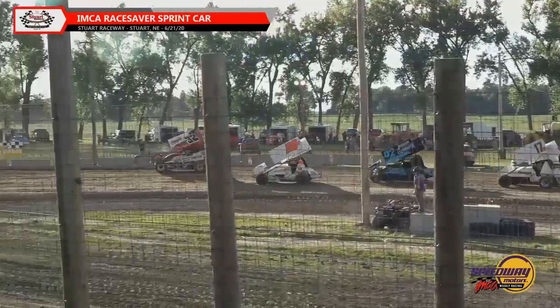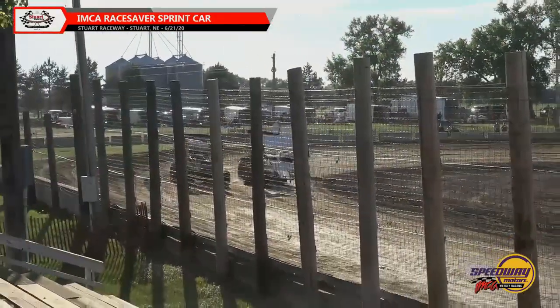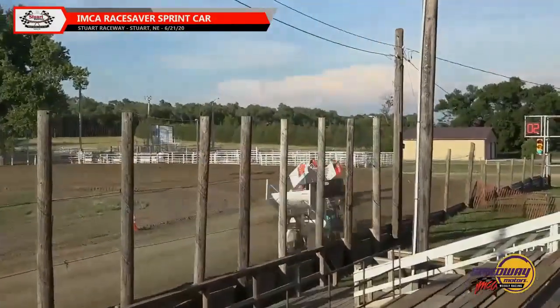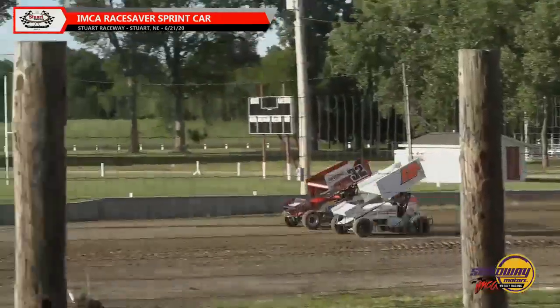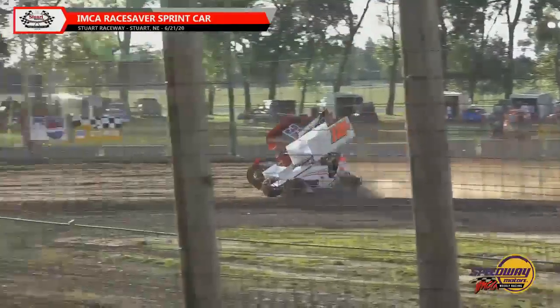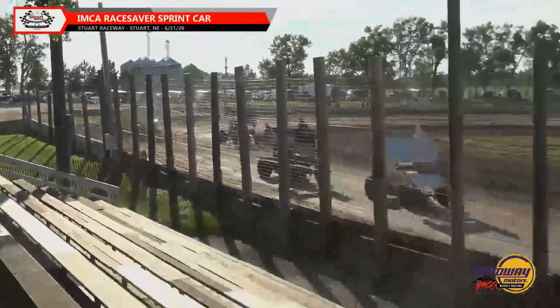The 32, Trevor Waller, leads them into 3 and 4. He wants a green. He wants to finish it. Here we go. Waller's going to go into 1 and 2. The 12 in, Neil Nicolite's going to pull right up underneath his wingtip. Into 3 and 4 we go. Nicolite to the bottom. Slide job as the white flag is out.